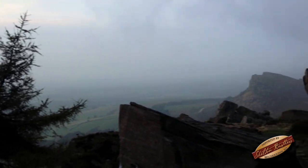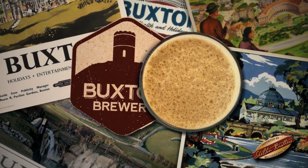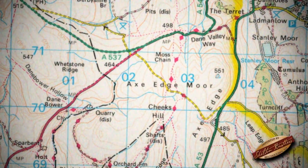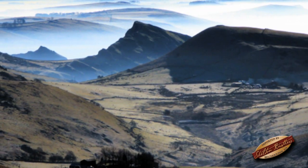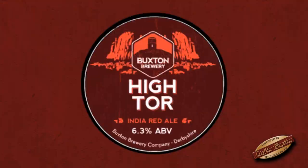A lot of the beers we make are themed on the local area, and it's a happy coincidence that many of the names of these places are very interesting names. Probably our flagship beer is called Axe Edge, which is based on Axe Edge Moor. It's big and domineering, it sort of comes out of nowhere, and I guess that's what Axe Edge was based on.